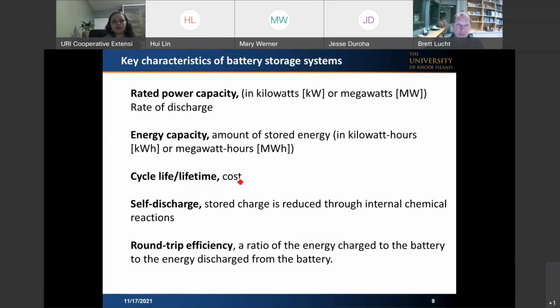Another problem is really the self-discharge. As I said before, this is the storage charge which dissipates through internal chemical reactions, and this is basically a loss of energy. So if you have self-discharge problems, you charge up the battery, and if you let it sit there for a day or two, some of that energy is lost. It's lost typically as heat, but then again, the energy is wasted. You can't get it back.